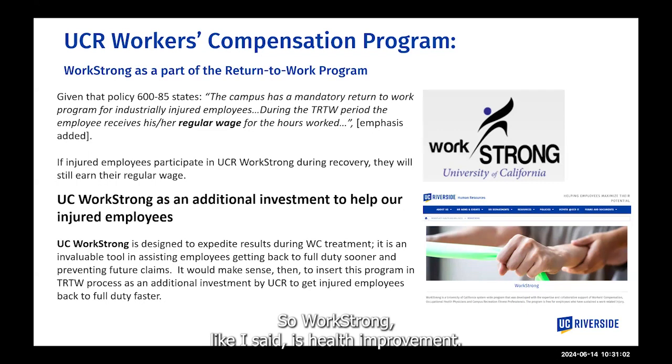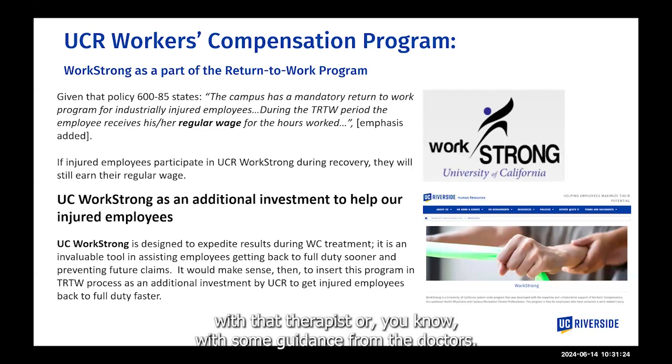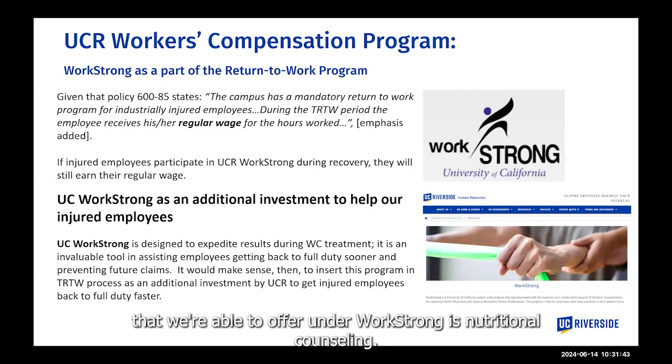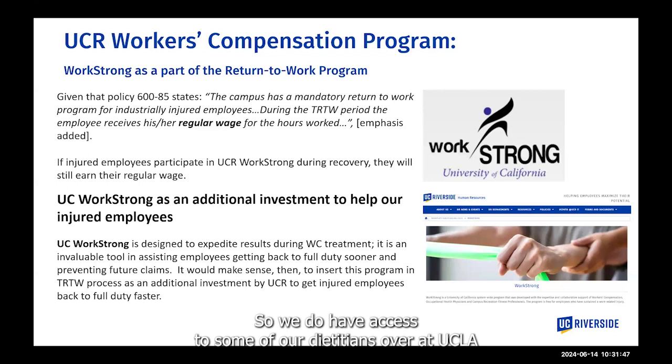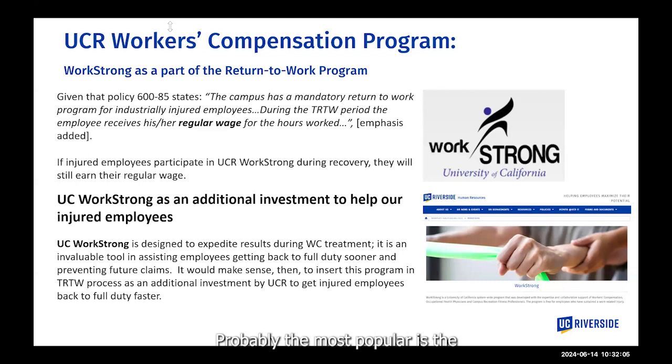So WorkStrong, like I said, is health improvement for our qualifying, typically orthopedic type injuries: backs, muscle sprains, strains, things like that. And we'll typically work in conjunction with that therapist if an employee is working with a physical therapist, or with some guidance from the doctors as far as how we can accelerate the healing process. So a couple of the more popular services that we're able to offer under WorkStrong is nutritional counseling. We do have access to some of our dietitians over at UCLA, so if an employee is looking to make some nutritional changes, dietary changes, lifestyle changes, we can put them in contact with the dietitian.